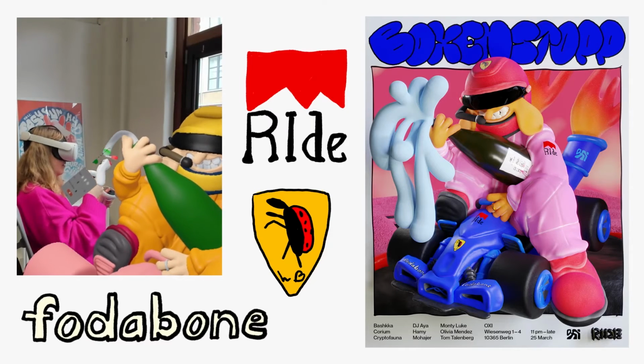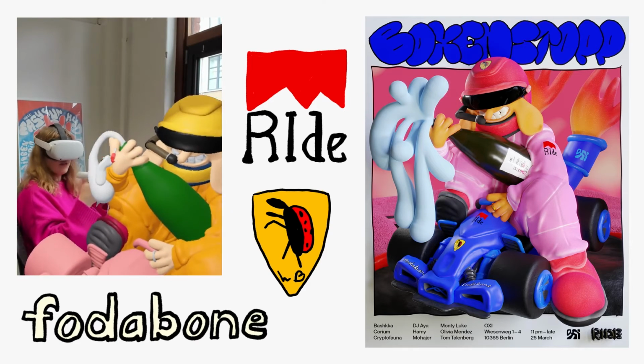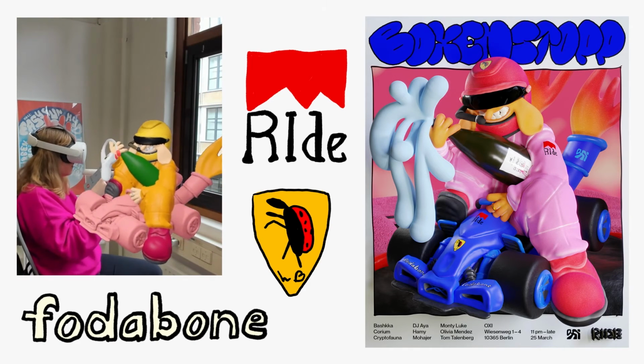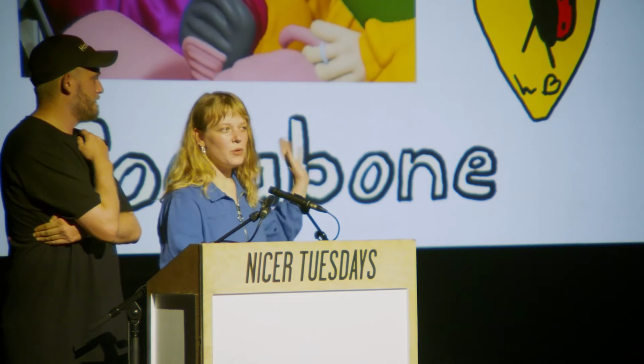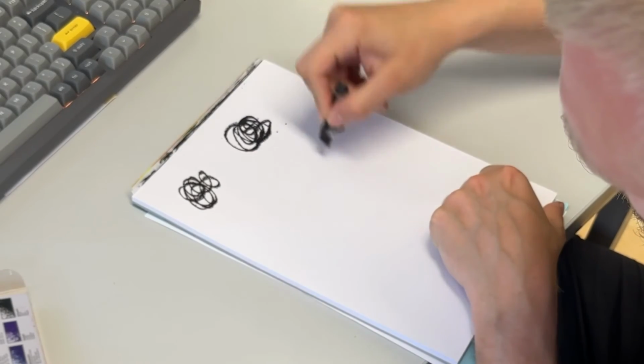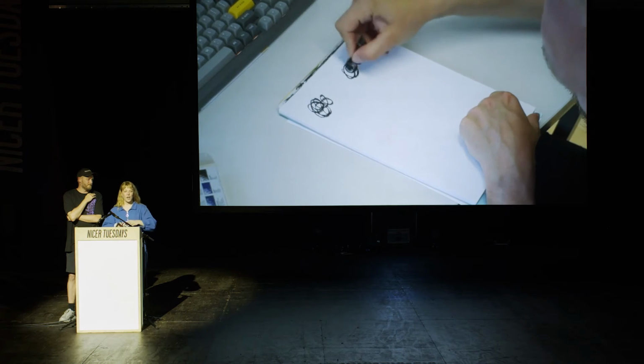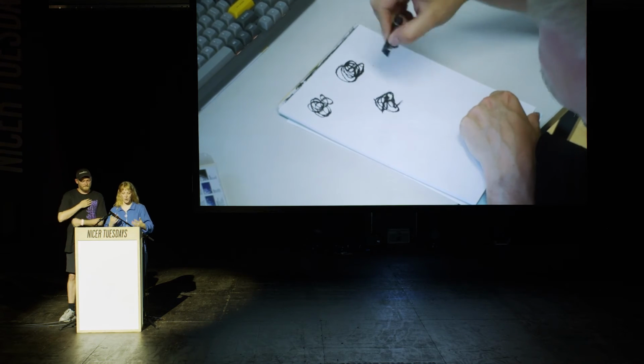So we started off by creating a poster for an event in Berlin. We created some pretty fun little logos that wrap around the character. And then we thought, why don't we go back to crayon and pen and try to wrap the whole sculpture in crayon and pen?